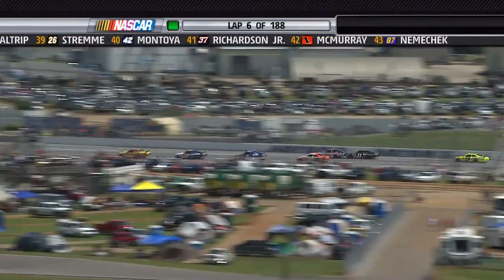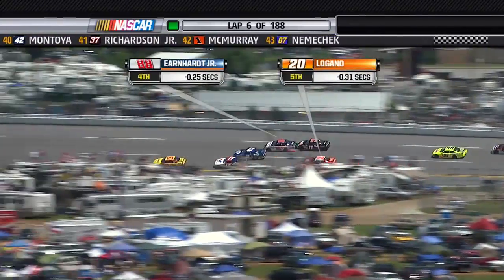Junior and Hamlin. Here we go. Logano, and toot toot, train's coming through. Coming through, boys.